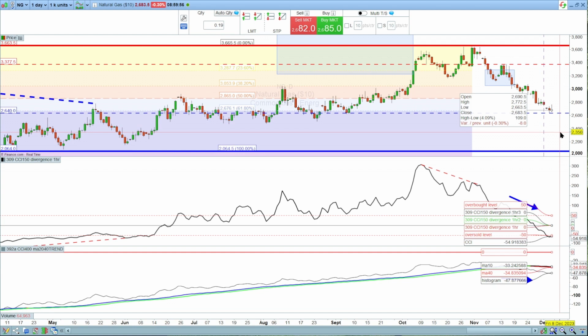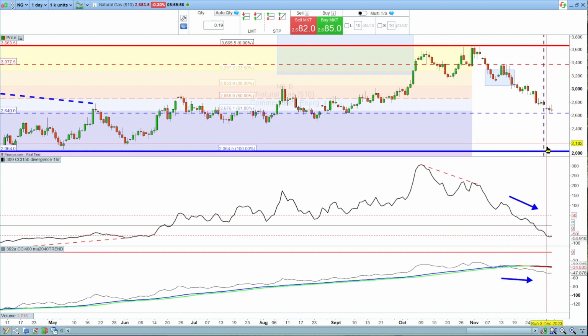Now I want to emphasize this is a minor support, which means our major support is down here at 20.64. If this falls below this minor support, then we're very likely to see price approaching this 20.64 level. At the moment, there is no sign of a bounce on the CCI 150, nor on the CCI 400, our trend indicator, nor our divergence indicator.